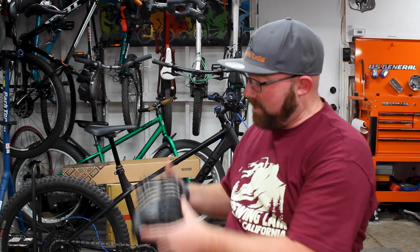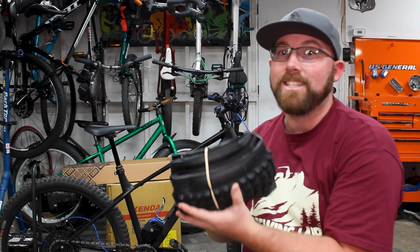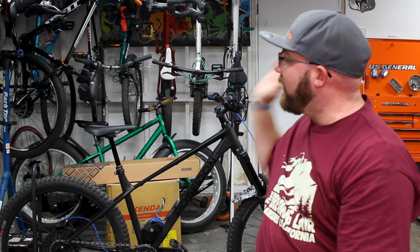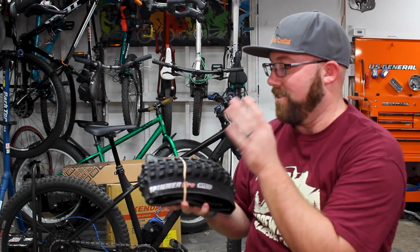So like I said, today we're talking about these Kenda Pinner Pro tires here. These are the exact same tires that I'm running on the Poseidon Norton since we built it up back in early May, I think it was. We have now been running these tires for about 4 months on the Poseidon Norton, and wow, these are a great tire. That's what I'm going to start us off with. These are a great tire to use.